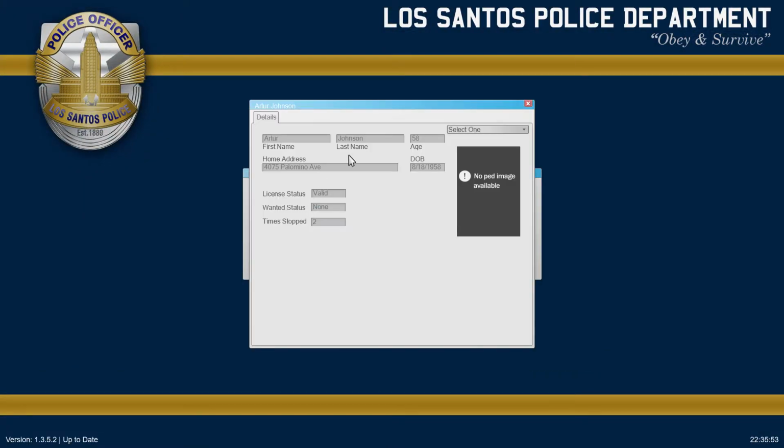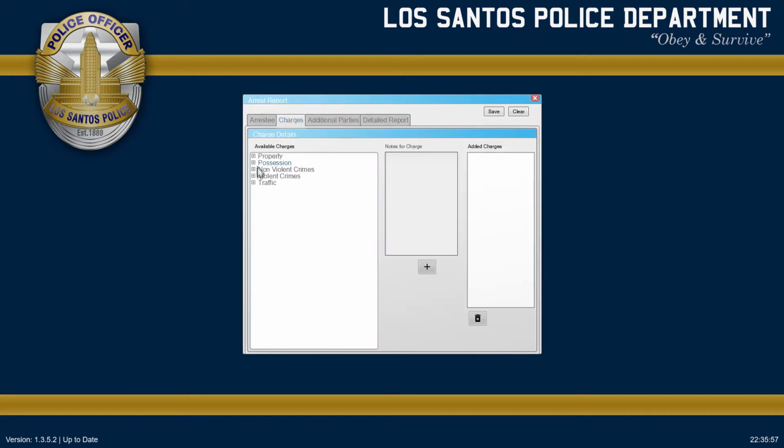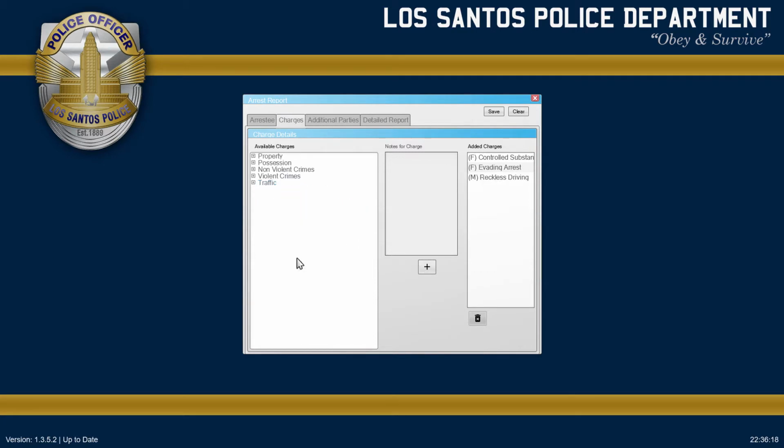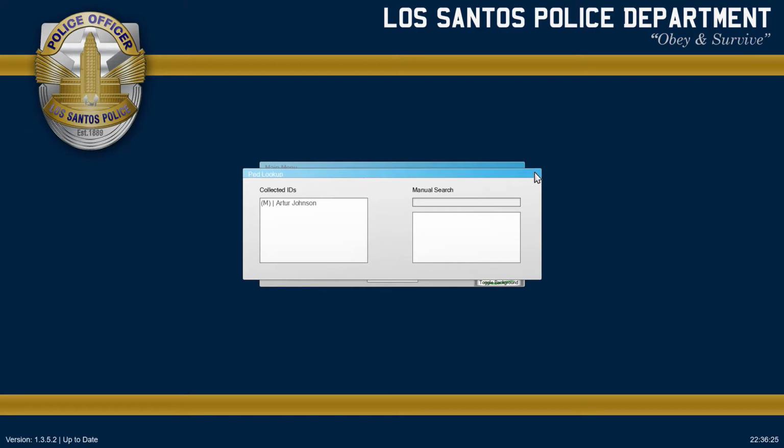Alright, Mr. Johnson, he's going to be charged with possession of heroin, so we'll go ahead and see. It looks like they don't have heroin on here, so we'll have to do controlled substance. So he'll be charged with possession of a controlled substance. He'll also be charged with evading arrest, reckless driving, and I think that's it. Yeah, that's it. So it looks like it's going to be 2 felonies and 1 misdemeanor, so we'll go and click save and clear, and that will be the end of that.